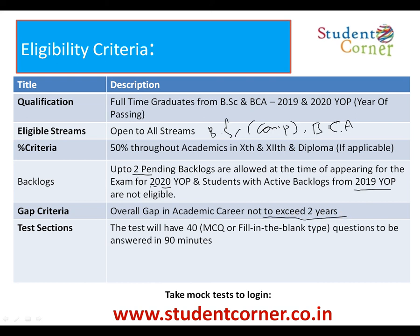The test will have 40 MCQs or fill in the blanks type questions to be answered in 90 minutes. 40 questions, 90 minutes. This is very important. This is one part. Apart from this, the exam is conducted in 3 sections. We will discuss in detail in the next slide.